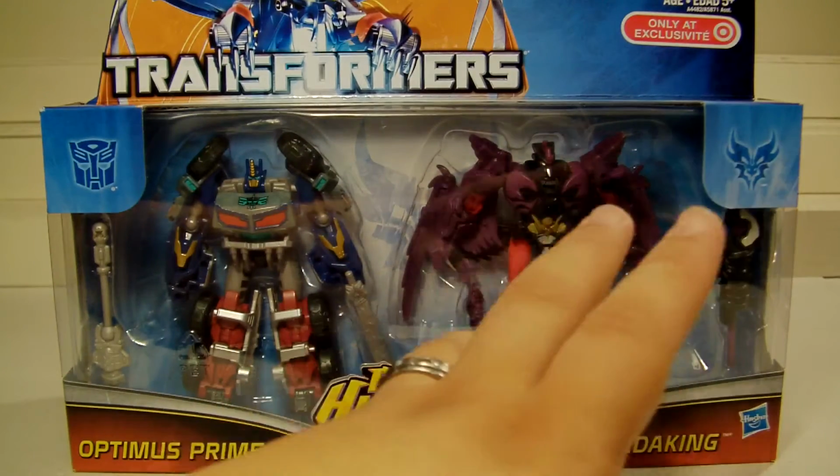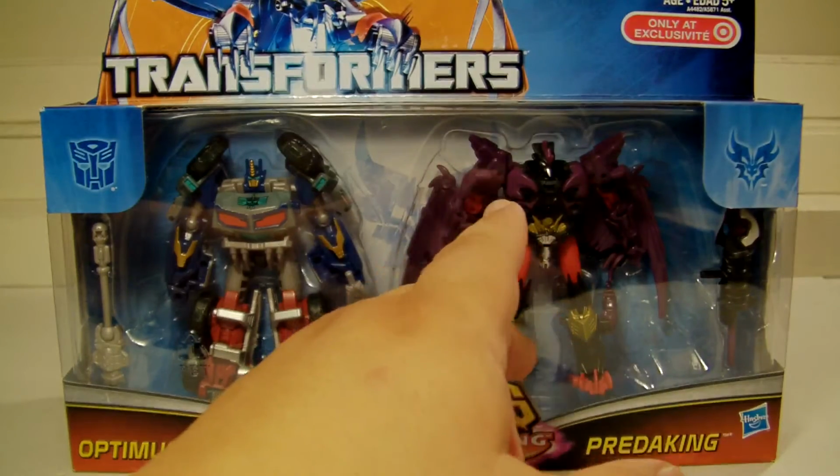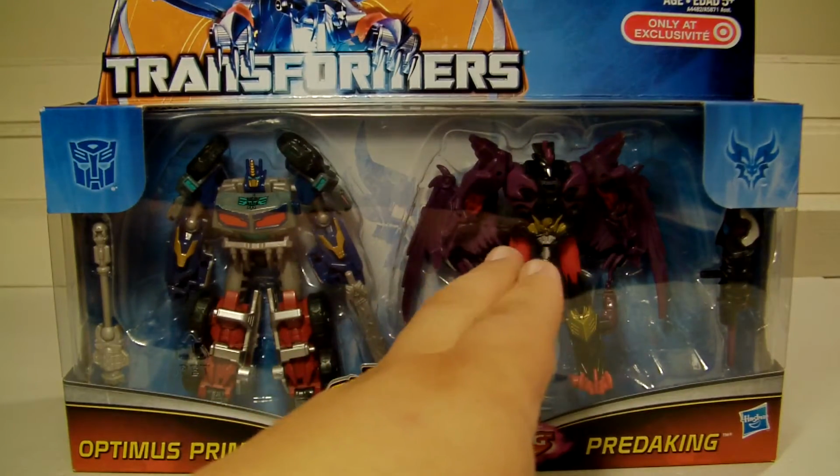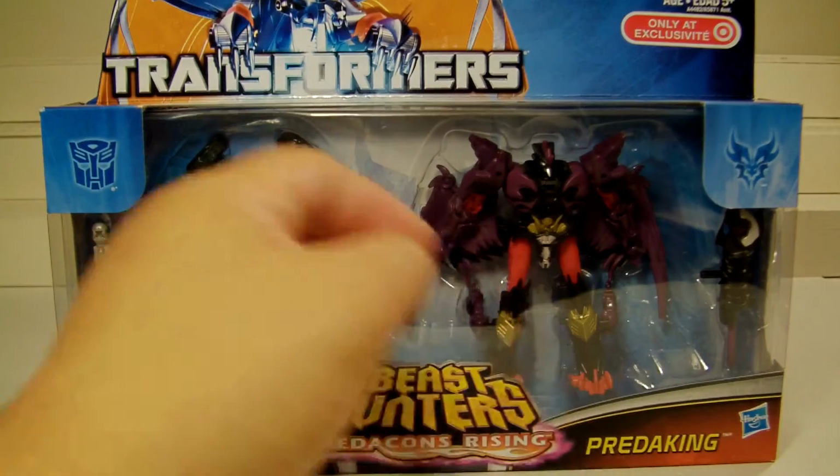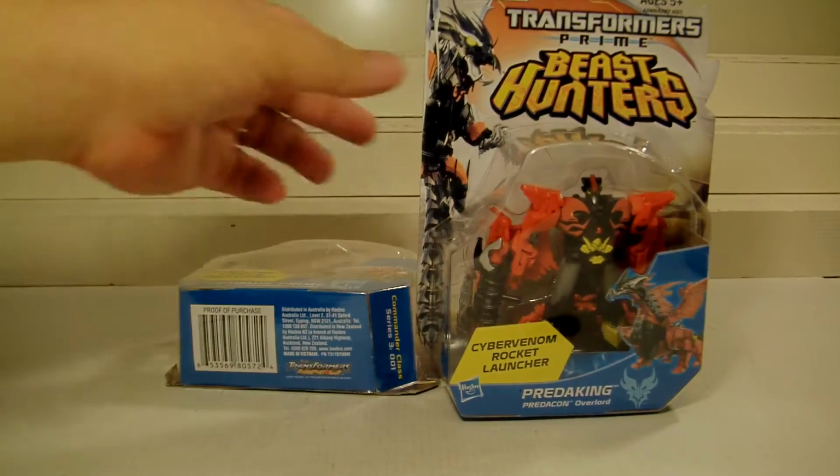That very deep kind of purple, and it's not glossy. It's almost, I want to say, kind of a flat purple. So that looks really cool on him. So yeah, that's why I grabbed these guys. I said, you know what, might as well. They're together, and it'll be a lot easier to compare if I do decide to do a comparison video. But yeah, that was that.